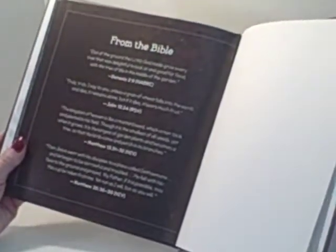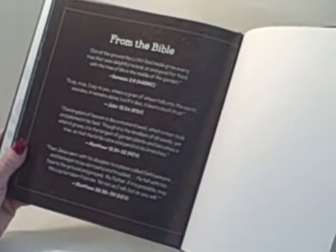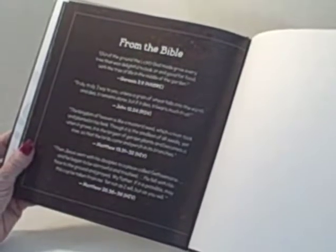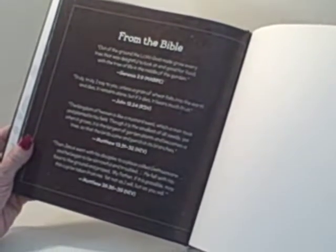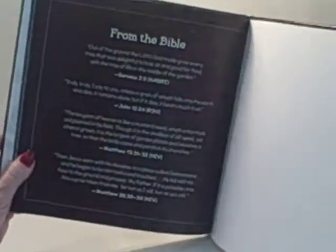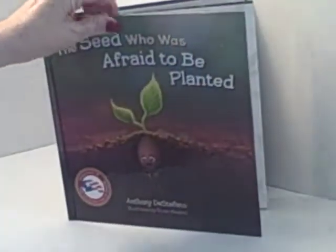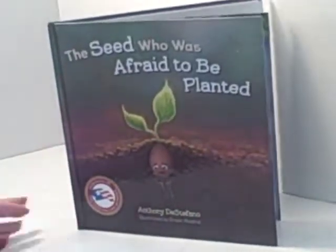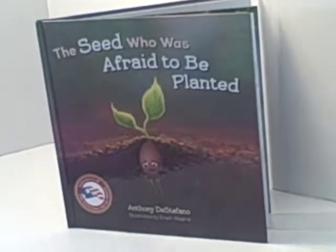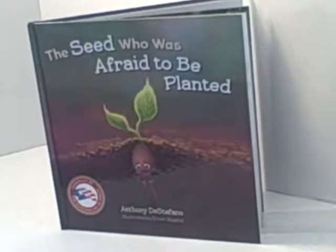It says, out of the ground the Lord God made grow every tree that was delightful to look at and good for food, with the tree of life in the middle of the garden. So a lot to talk about in this book in terms of not just the story, but these Bible verses at the end, the beautiful pictures, just a beautiful addition to a home library, nice to have in a daycare center or at school. Certainly fun for grandparents to have on hand and read over and over again with their child.